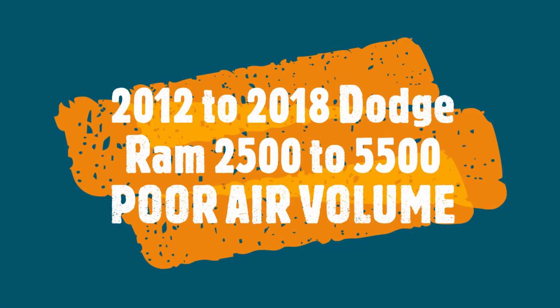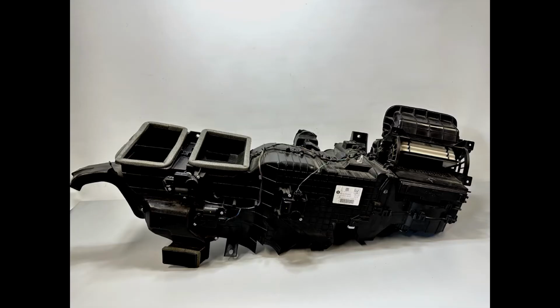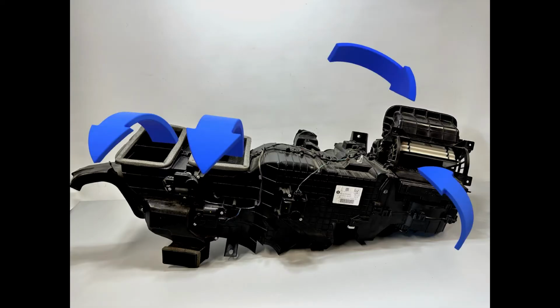In this video, we're looking at 2012 to 2018 Ram pickups that have poor airflow out of the dash vents. This is going to be defrost position, floor position. It really doesn't matter. You just have poor airflow and you hear the blower motor working, and the higher the blower speed, just not much change. You're not feeling much change at all, but you usually can hear the blower motor working harder the higher you go up in blower speed.